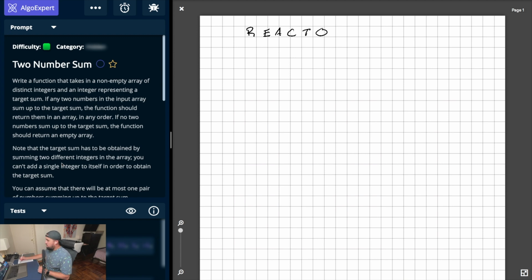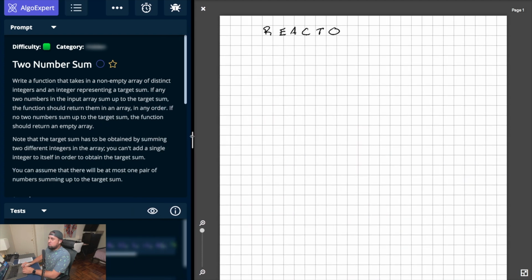Okay. So let's get into this 2-number sum. 2-number sum is asking us to write a function that takes in a non-empty array of distinct integers and an integer representing a target sum. If any 2 numbers in the input array sum up to the target sum, the function should return them in an array, in any order. If no 2 numbers sum up to the target sum, the function should return an empty array.